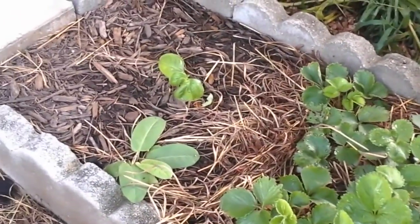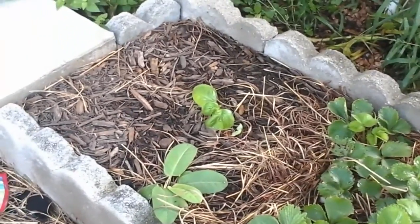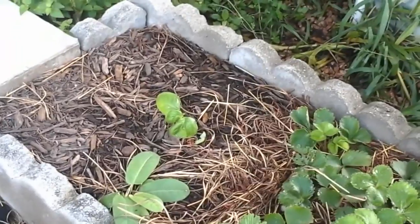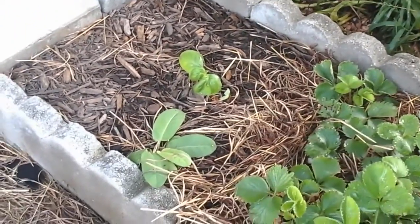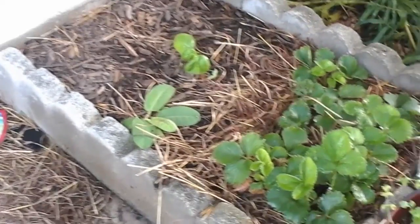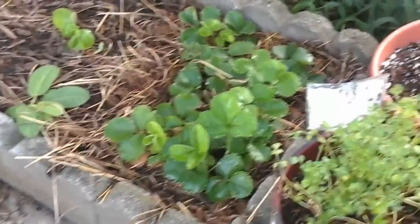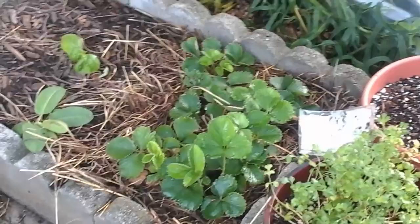The basil, we lost one of the basils. I have no idea what happened. It just up and died one day, which is kind of weird. I think something sat on it. But this, whatever it is in front of that, it's growing well.